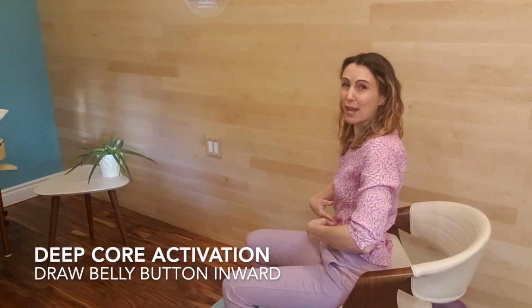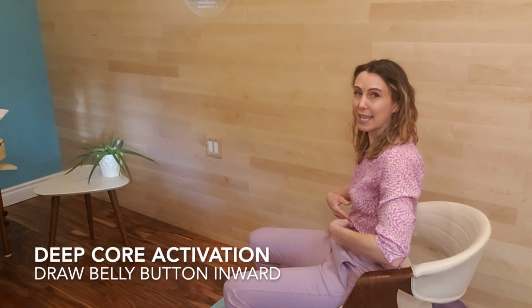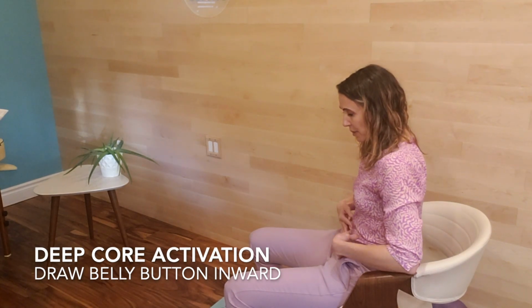For the transverse abdominis, I want you to draw your belly button in, stay in that posterior pelvic tilt, and you can bring your knees up. So all of this can be done in the comfort of your office. Very versatile. And with the strengthening here, lengthening here, you will be more in neutral pelvic tilt, which is midway in between. Thank you.